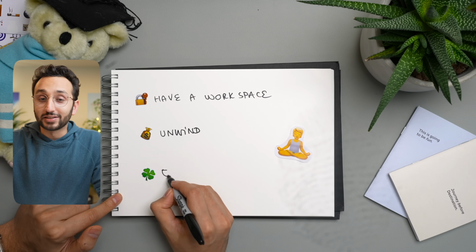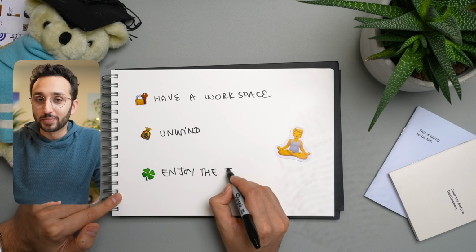And tip number 3 for balance is to really focus on enjoying the journey and not being so fixated on the destination. This is the advice that I give to a bunch of students who come to me for advice these days. When you're a student, it can be very easy to defer your happiness until after the exams or until after your degree or until you get a job.